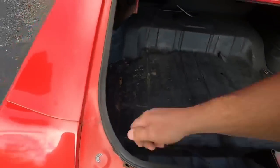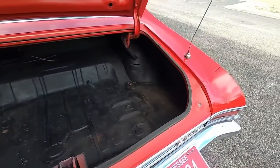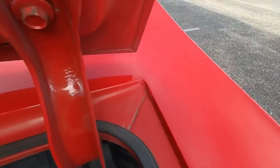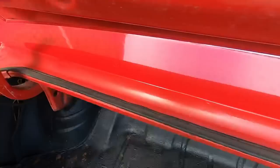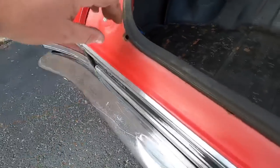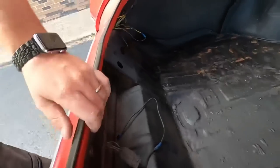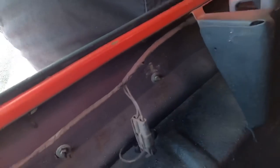Seal around the trunk. It's soft. It looks good. It's not bad at all. All that's nice and clean. Spot there. Rust. Found some. That lip looks good though.